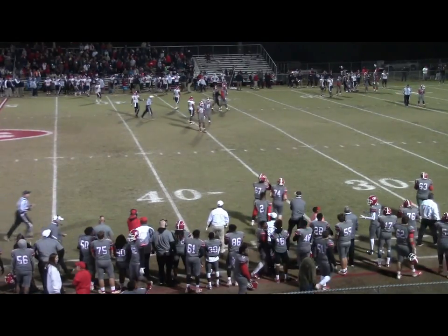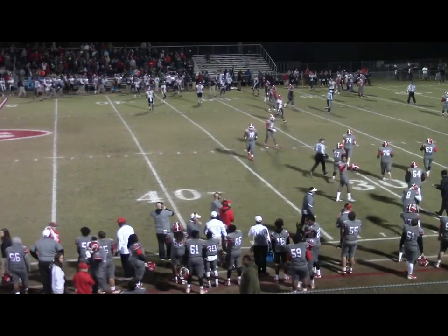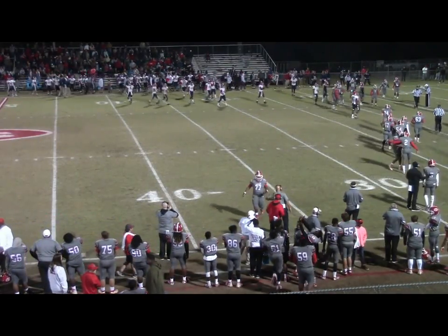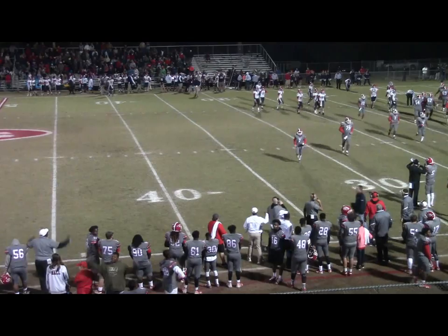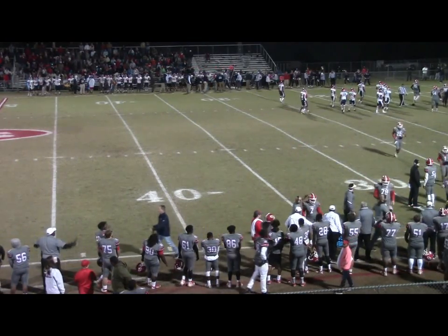One-on-one coverage and a fine defensive play by Jonathan Roberts, picking off that deep ball. Play fake by Dalton, and then he threw it and tried to hit his freshman Chandler Lynn. But Roberts played him well, able to position his body and make the pick.